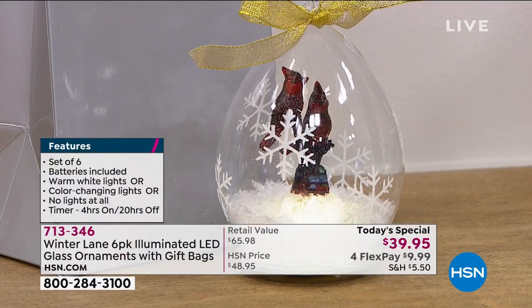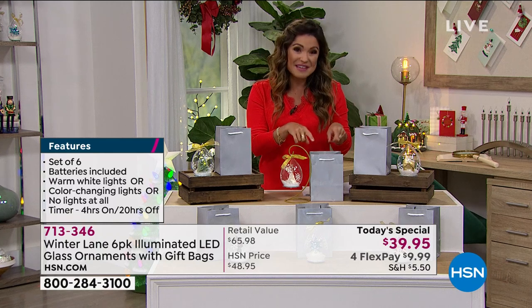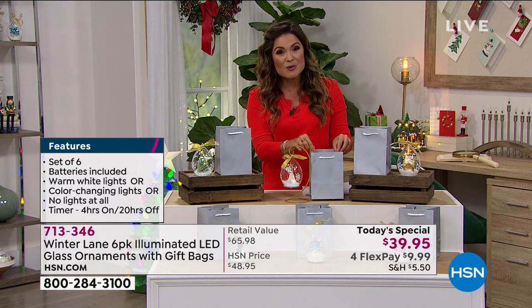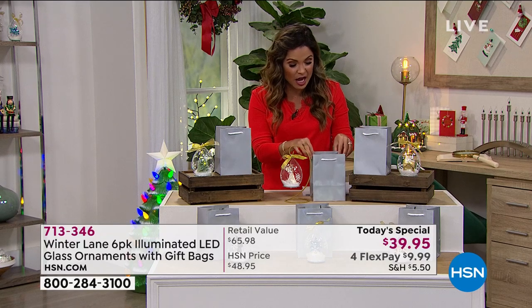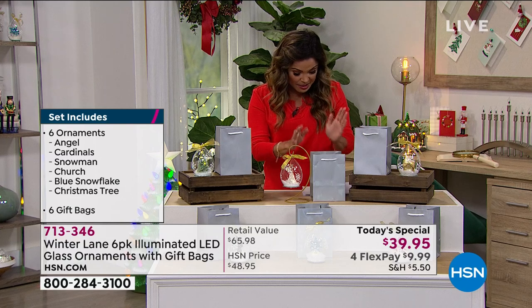A couple of things to keep in mind with these. Yes, you're getting all of them. Yes, they are coming with the batteries included in all six of the ornaments. So they are ready to go right out of the gift bag, because each and every one of these also comes with their own gift bag. This is such a high quality, beautiful silver gifting bag that's coming included with it.